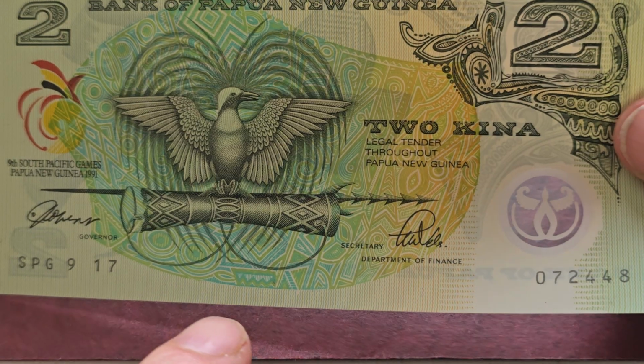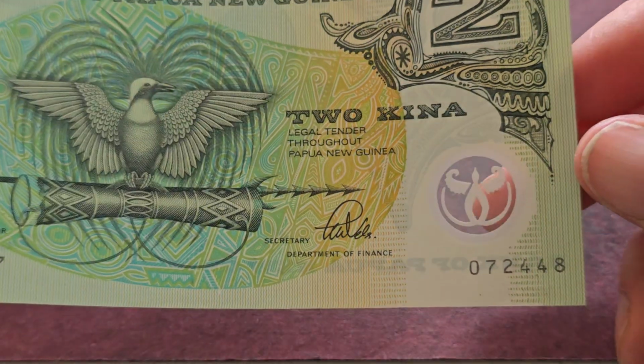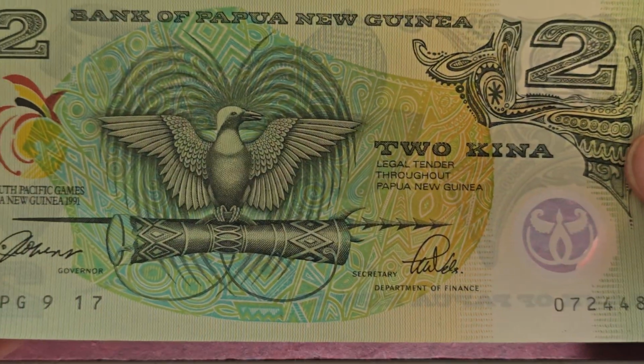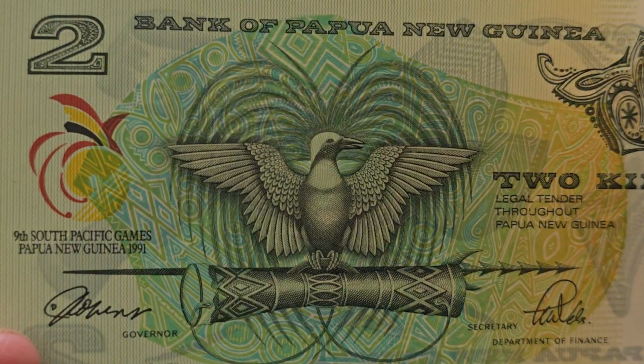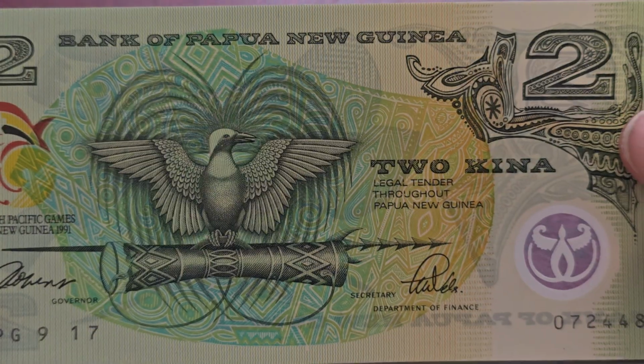And we have 17, and here we have the actual serial number. So there is no date on it in the serial numbers like they do now. It's just printed on, so that's pretty much an overprint.